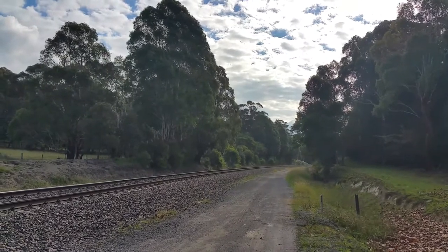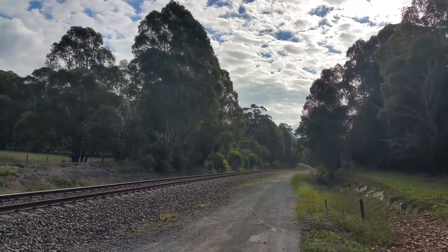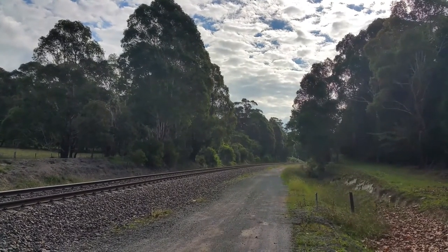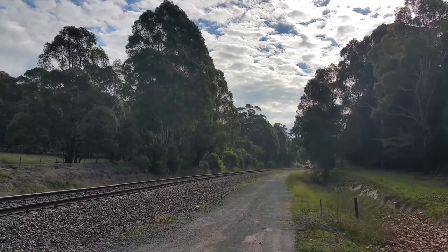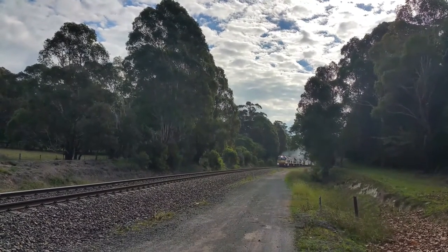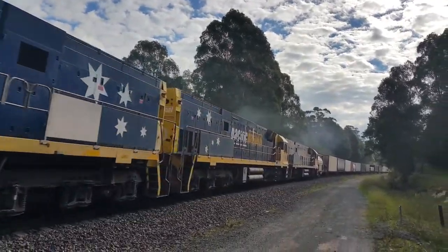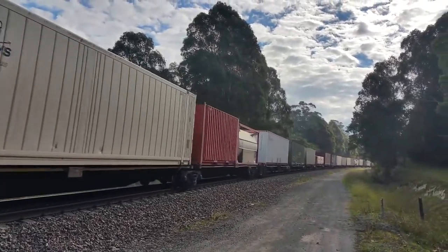And we should have 4PS6 approaching, leading loco NR61. Filming from the Wilson Road level crossing in Burrawang. Second loco NR70, third loco NR56.